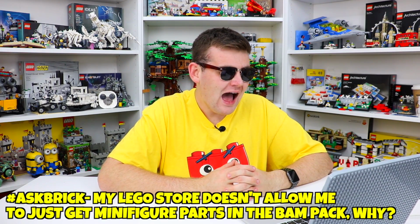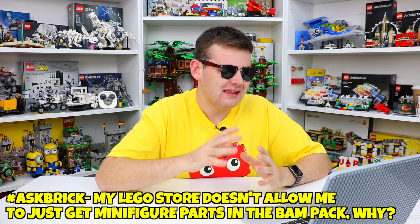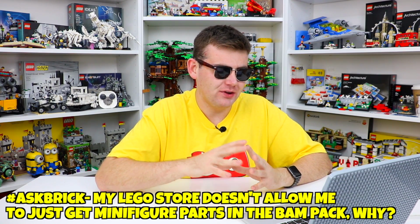The next question here is from Downshift25. Ask Brick, my Lego store doesn't let me get just minifigure parts in the build a minifigure section. Why? So what they're referring to here is instead of getting like 5 different parts, whether they be 5 accessories, 5 torsos, 5 pants, whatever that might be, their LEGO store probably only lets them get official LEGO minifigures, which are like 1 pants, 1 torso, 1 hair, 1 hat, and 1 accessory.